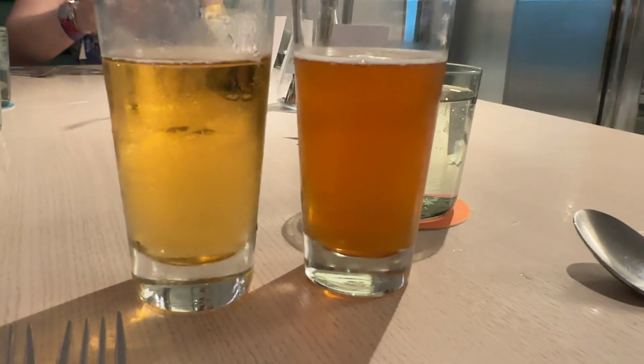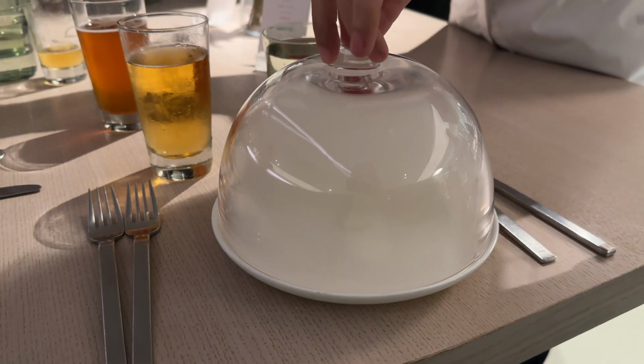The second beer is this Sierra Nevada Pale Ale. Okay, 1, 2, 3.